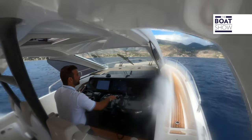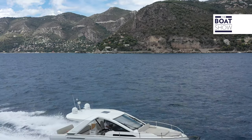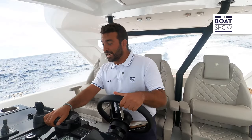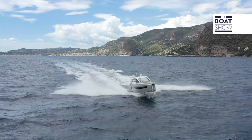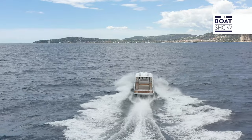Okay, we're going down the wave. Let's see if we can get a few more turns out of it. I want to reach 3,700 RPM. I did it. We're doing 32.8 knots, 32.9 knots, 33.2 knots, with a total consumption of 125 litres per hour. Not bad. We did it again this time.